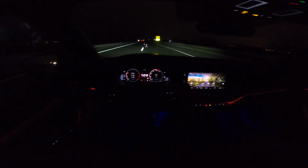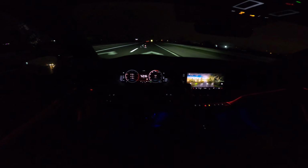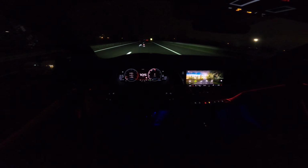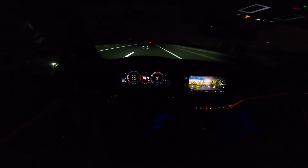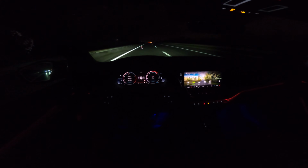You can see excellent performance of the Matrix LED lights. There is a little bit of wind outside today. Okay, I'm going to lower my speed. Around 100 kilometers, there's far less noise, mostly tire. 130. A little bit of wind noise coming from the side mirrors, and then 150. More wind noise.